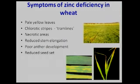So, because the talk is on micronutrients, I thought I'd better quickly go through some of the symptoms and the effects of the three major micronutrient deficiencies that we can find in this part of the world. So, the first one is zinc deficiency, which arguably is the most widespread micronutrient deficiency through South Australia and parts of Western Victoria. And the symptoms of zinc deficiency generally show up around tillering and early stem elongation in the mid-leaves.